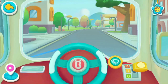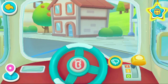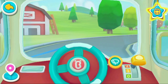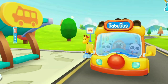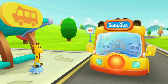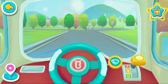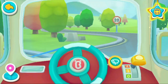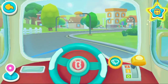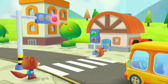BabyBus, let's go! We're taking all our friends back! Move the steering wheel and speed up! See you tomorrow. BabyBus, let's go! We're going to take another friend back home. Stop at the red light and cross the road on the green light.